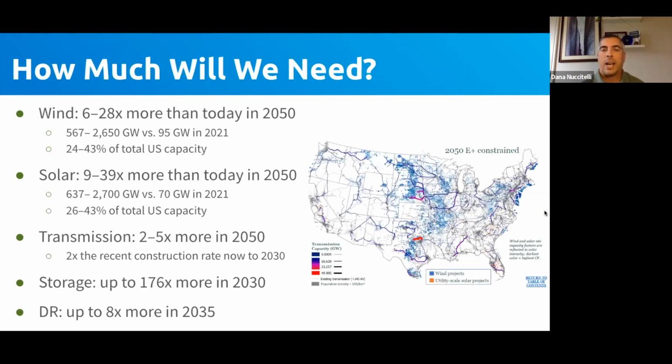So let's look at how much of each of these technologies we'll need to get to our stable, clean electric grid. For wind, the Princeton Net Zero report estimates we're going to need 6 to 28 times more wind power in 2050 than we do today. There's a large range there because we don't know what the mix of these different technologies is going to be. There's a lot of different potential scenarios. And so bottom line is we're going to need a whole lot more wind. Very similar story with solar. We're going to need 9 to 39 times more solar in 2050 than we have today.